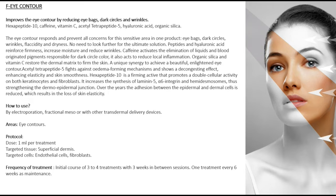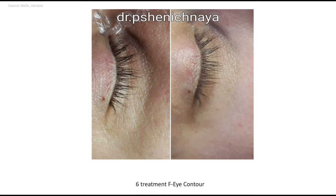Here we have a picture, and we can see 6 treatments. As you see, right, the dark circles are gone, especially when they have red. That's microcirculation, and you have the redness. It helps with that too because it's an anti-inflammatory. Now we're going to see the next one.